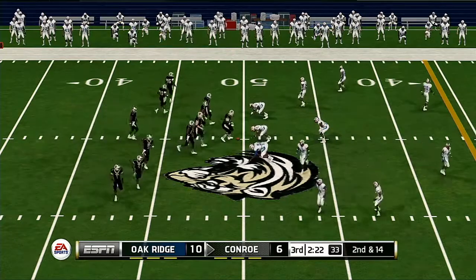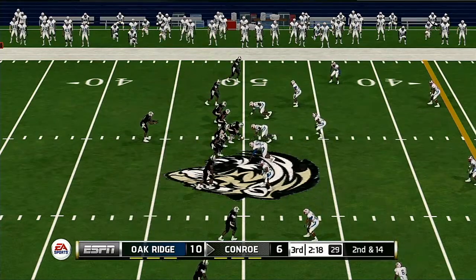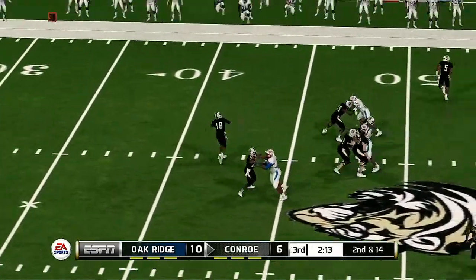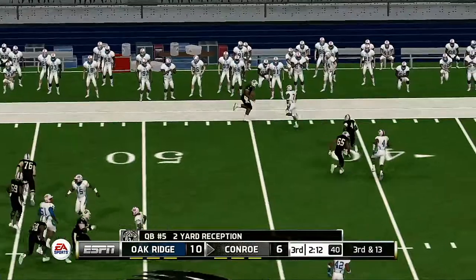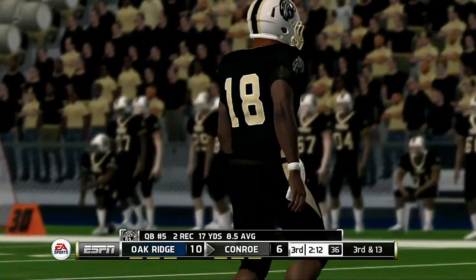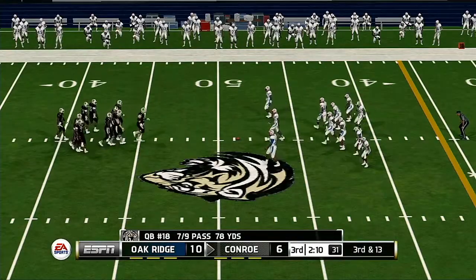Right here now. Mike four. The quarterback in the gun. Empty backfield. Five wide receivers in the formation. Caught out of the open. Steps out of bounds at the 49-yard line. That'll make it third down now, and they need to get it down to the 36.